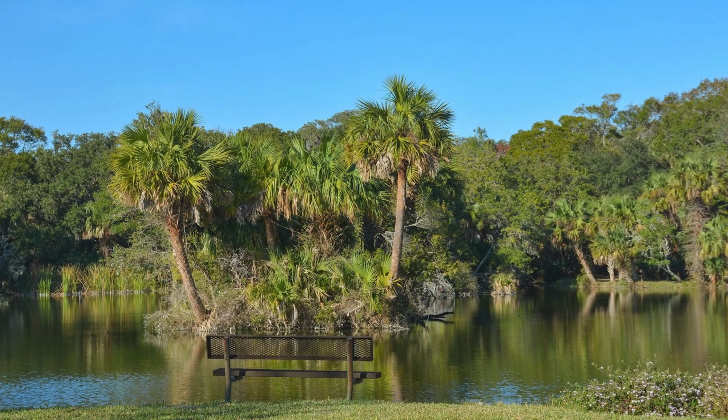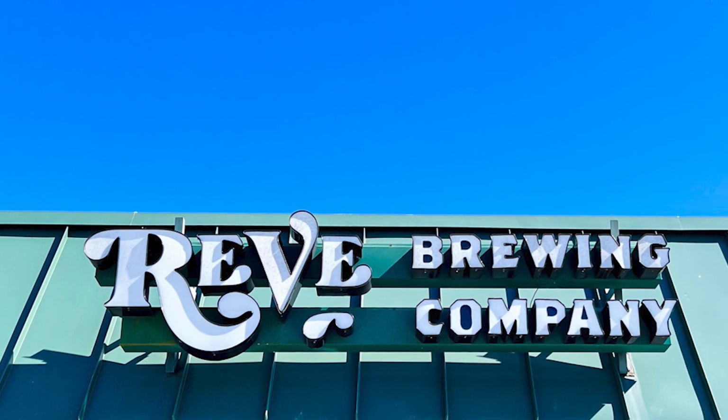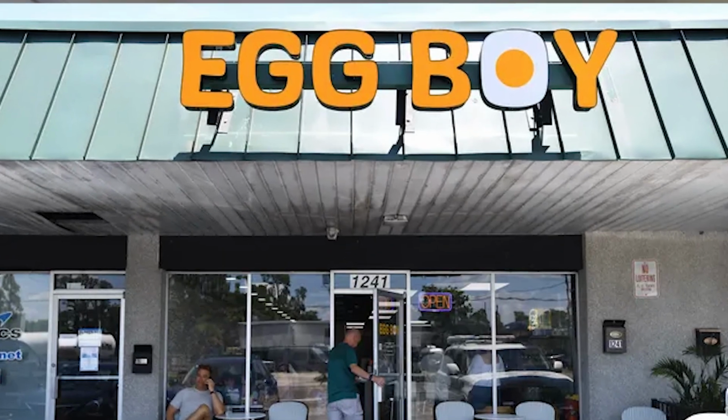Now, if we're talking about eating food while you're up in Hannah Park on your way back to Atlantic Beach, go swing down Mayport Boulevard. We've got Rev Brewing, we've got Egg Boy, which is an amazing sandwich spot, and if you want some good live music, there's Bedlam, which is some cool stuff. Like I said, Mayport is this up and coming, vibey, young part of the beach where there's a lot of new influences coming in.